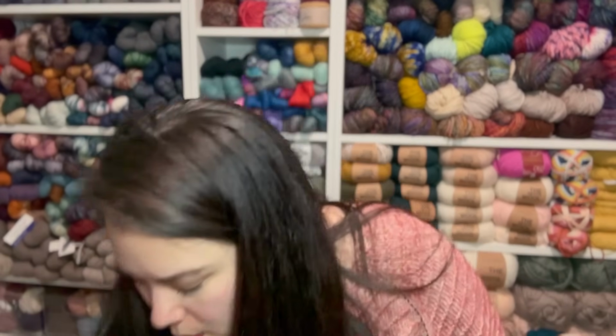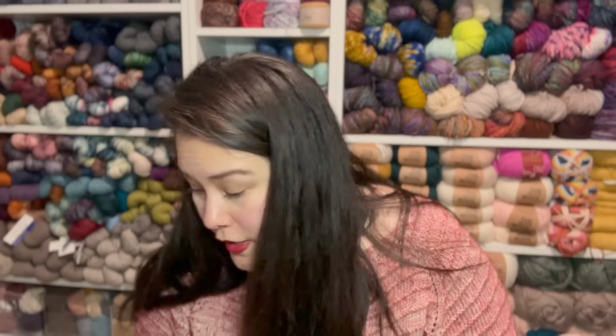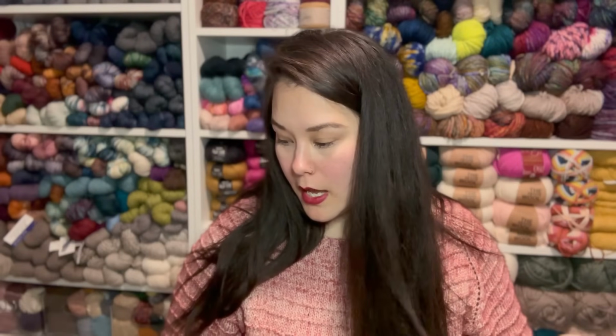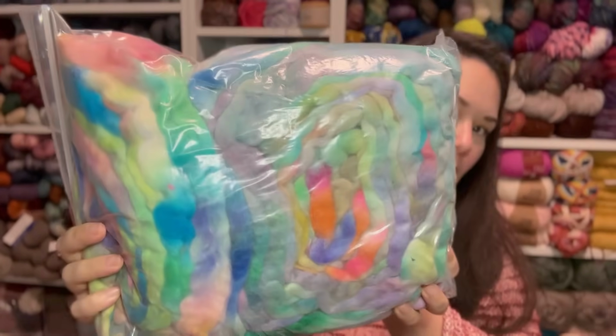I'm gonna bring up this one next, which is my, what do you call this? It's 15 ounces, and it's gray, blue, rainbow. Which is fun. And I don't know that I'll take it out of here. And it's merino. I think it's just 100% merino. I assume that means non-superwash, since she didn't indicate. And look how fun that is. So yeah, this is definitely rainbow vibes, but like a pastel-y rainbow.